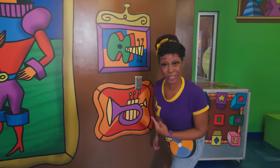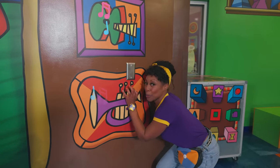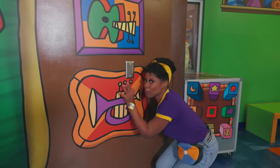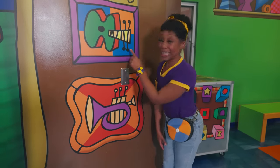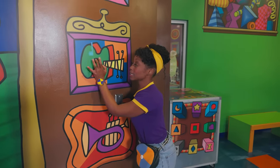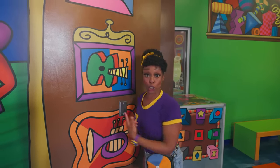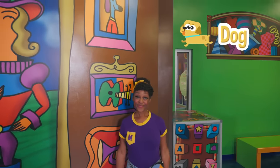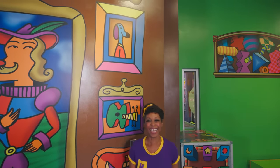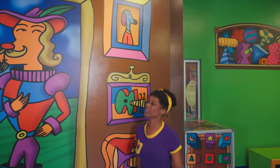Check out these instruments. Let's play them. Oh, and look, see that dog? Yeah, it must be someone's pet. Oh, good girl. Well, that was fun.